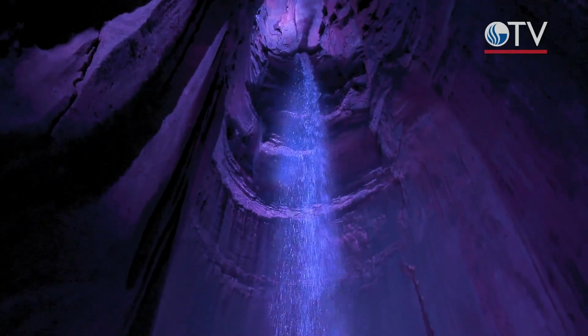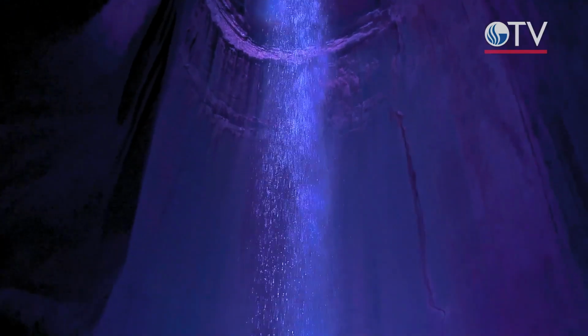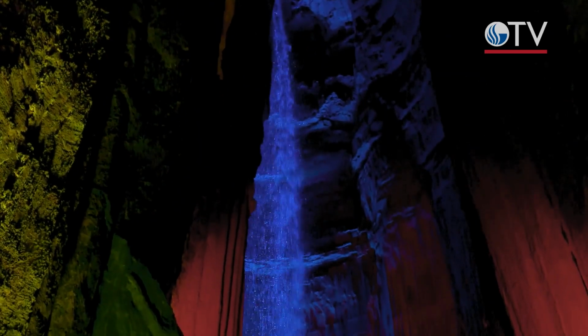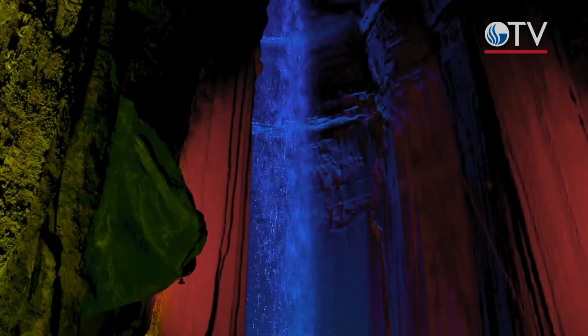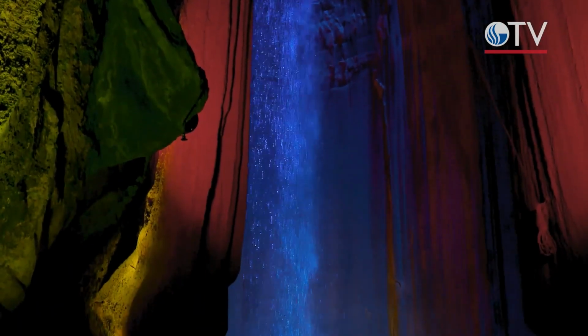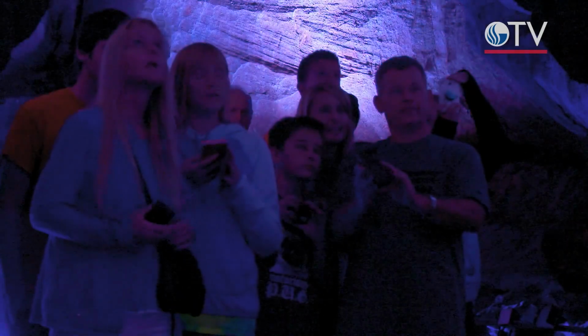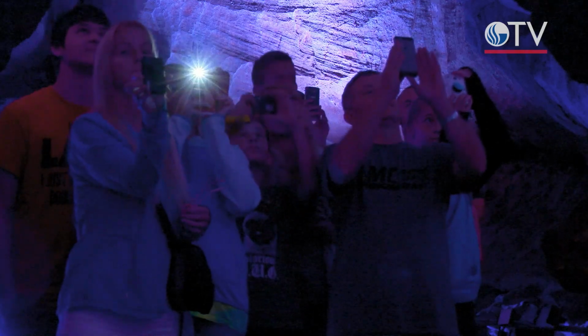Mr. Lambert, when he first came in here, he was so impressed with it, he brought his wife in here 2 trips later, and when she looked at it for the first time, he said, "You're now looking at Ruby Falls." He named it after her. Ruby Falls has been taking visitors' breath away since 1930, and it's a top destination for Lookout Mountain tourists.